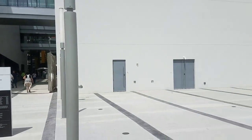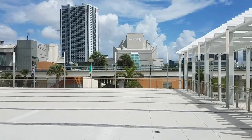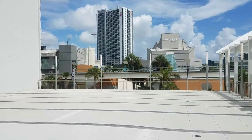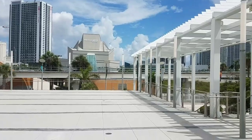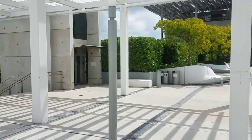And if you look back over this way, this is the Adrienne Arsht Center where they do operas, ballets, concerts, that kind of thing. There's a people mover right here, so you can take the people mover to get here. It's kind of nice. The beach would be straight on back that way, east. All right, let's take a look inside.